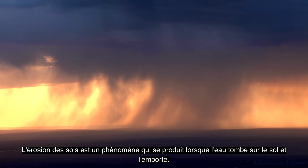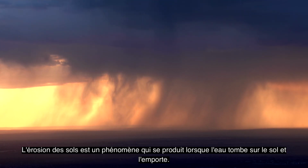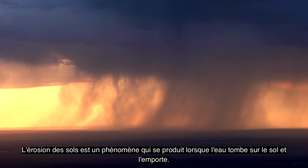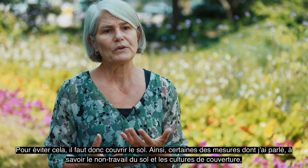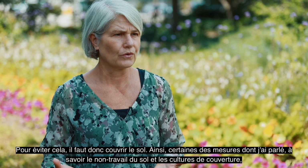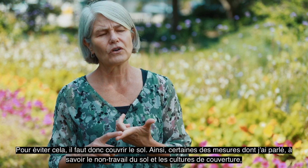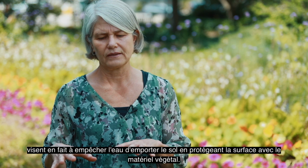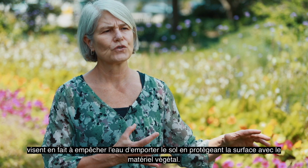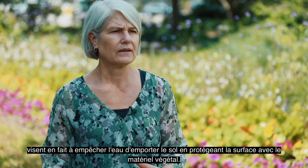And the good thing in all of these is that soil erosion is really when we have water falling on the soil and taking the soil away. So how do we prevent that? By covering the soil. Some of the things that I talked about, no tillage and cover crops, are really about preventing that water from carrying the soil away by protecting the surface with plant material.